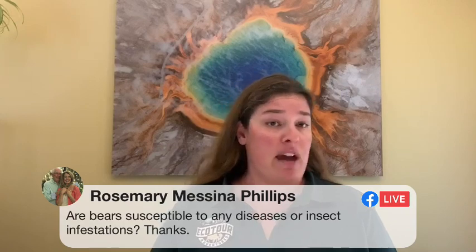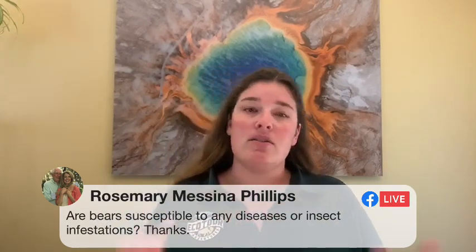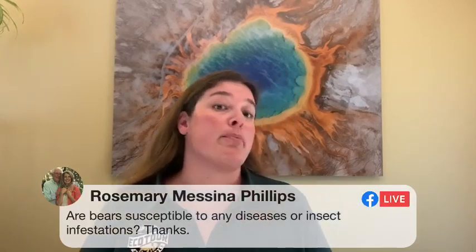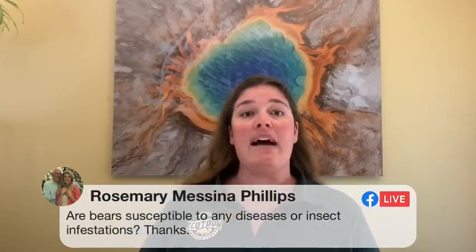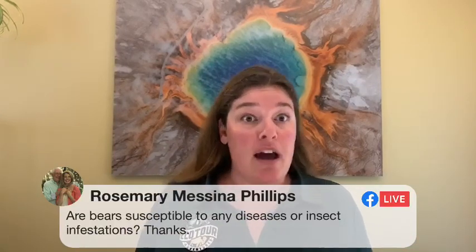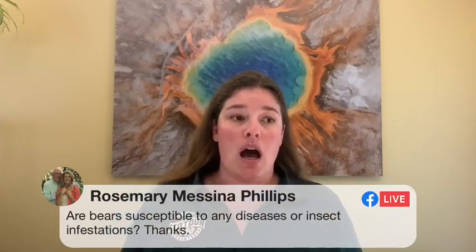And for that reason, they don't typically affect dogs, either domestic dogs, although they can under the right circumstances. Bears also don't suffer from a lot of the protozoa complaints that we might have. Things like, say, Giardia or Cryptosporidium, not a problem for a grizzly bear. They're pretty resistant to those things.